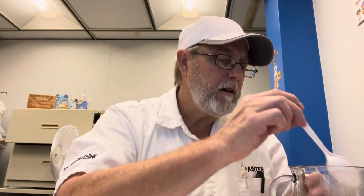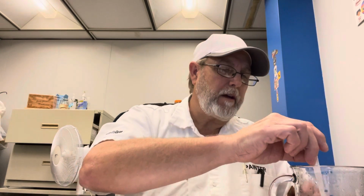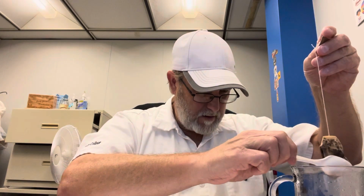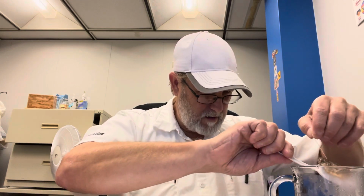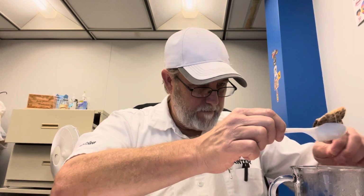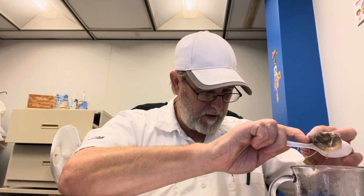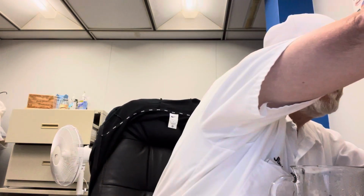What would be better with this, sugar or honey? I'll probably know after I taste it. Okay, let's get this out of there. There we go. Using a plastic spoon doesn't always work for everything.